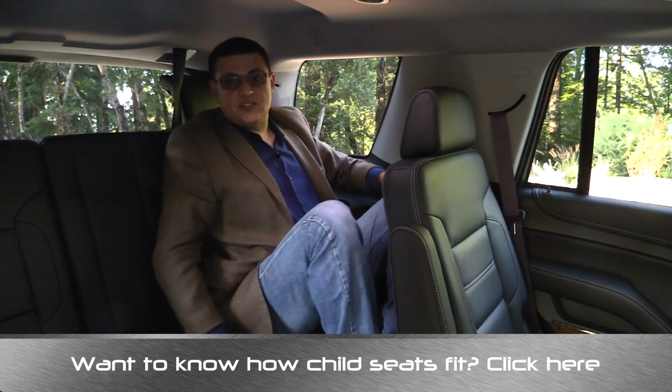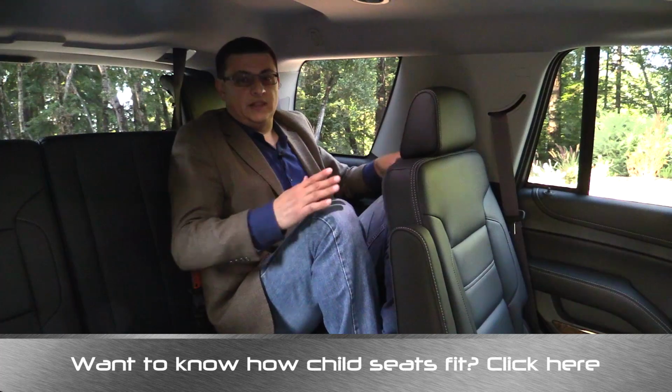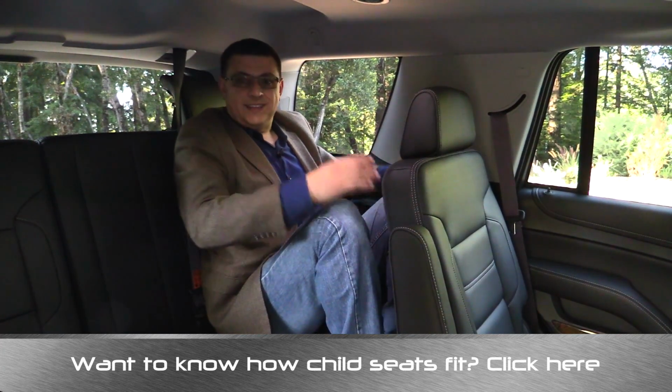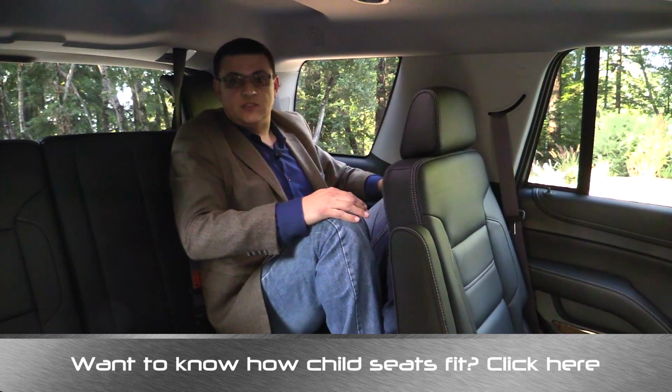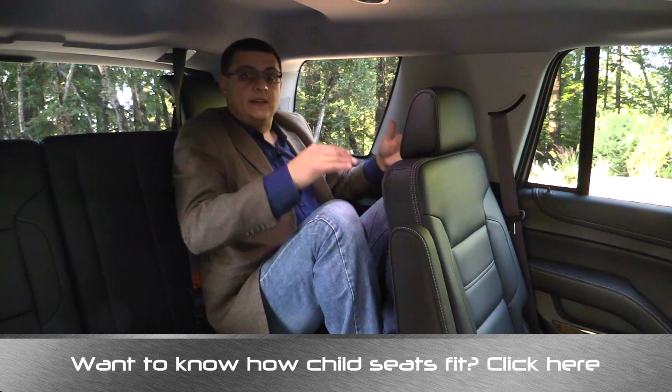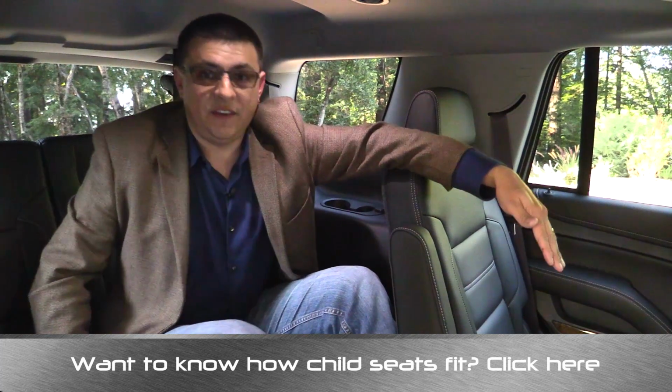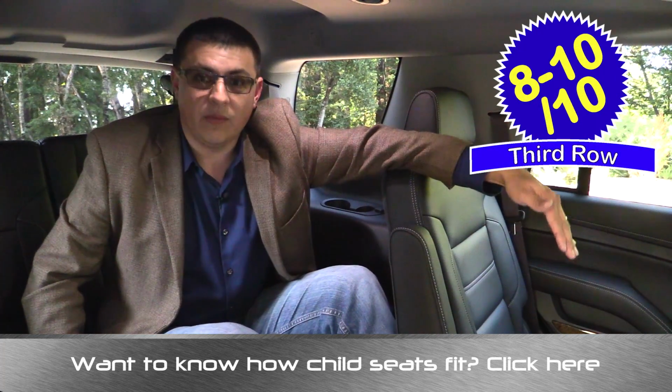Now the seat bottom cushion is almost on the floor, so it may be a little bit less comfortable for adults. Now in this short wheelbase version of the Yukon, you will find less legroom back here than in something like a Dodge Durango, but you do get 15 more inches of rear legroom if you get the long wheelbase version. Now for reference, 15 extra inches would put the legroom somewhere right about here.